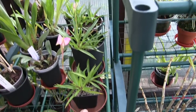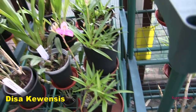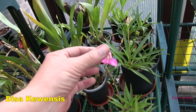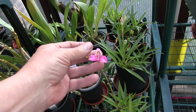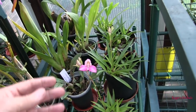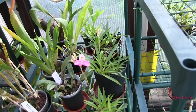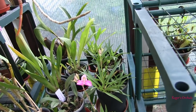My first Disa has just opened. This is Disa cuensis. Very attractive. They're not large. I mean, some Disa blooms are a hell of a lot larger than this. But just keeping these alive and getting them to bloom in my environment is a little bit of a surprise, because I thought I was going to fail with these, but I thought I'd give them a go.